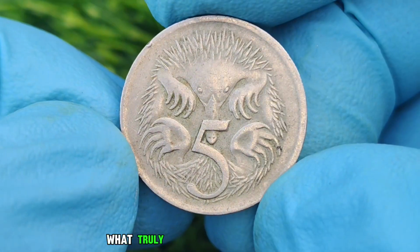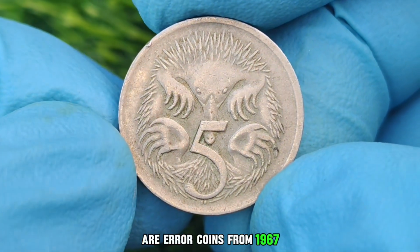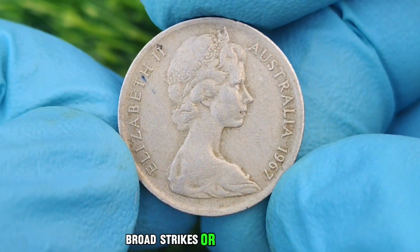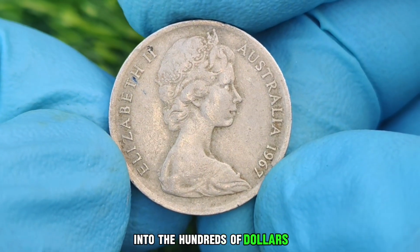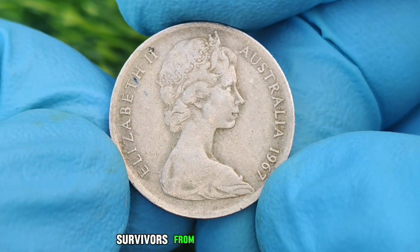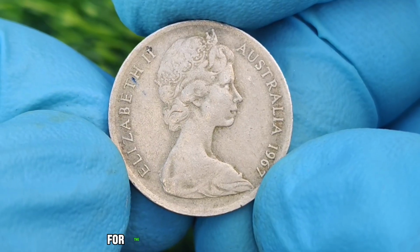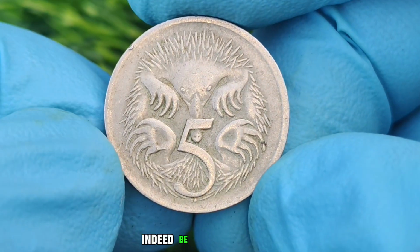What truly excites collectors, however, are error coins from 1967. Some known errors include off-center strikes, broad strikes, or double strikes, which can elevate a coin's value into the hundreds of dollars. These errors are rare survivors from the minting process and are highly prized in the numismatic market. For the lucky few who find such a coin, the small 5-cent piece could indeed be worth a fortune.